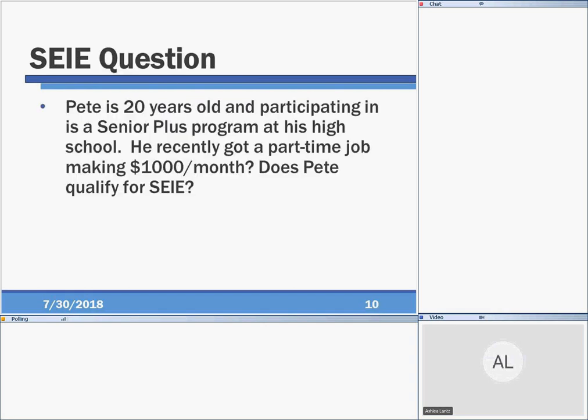All right, so let's look at the SEIE question. Pete is 20 years old, participating in a Senior Plus program, like a super senior program at his high school. He recently got a part-time job making $1,000 per month. Does Pete qualify for the student earned income exclusion?